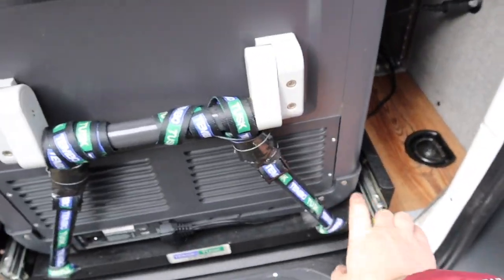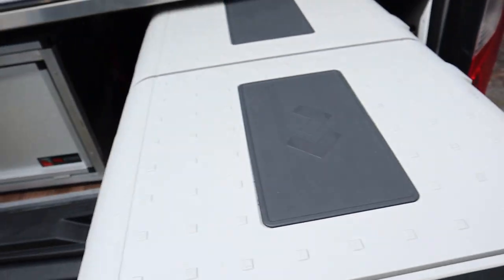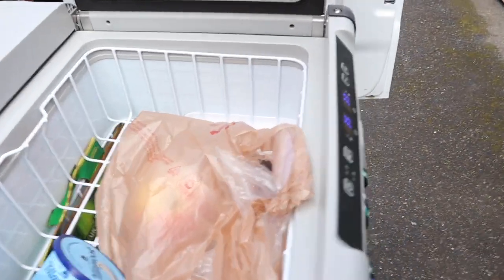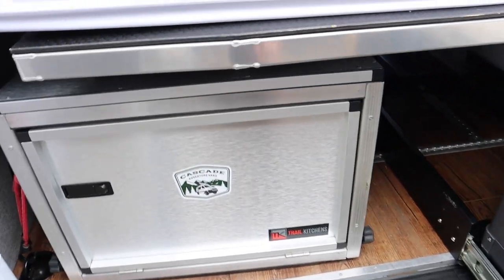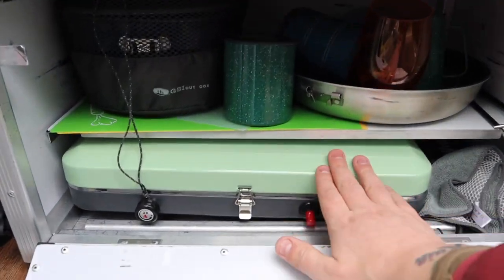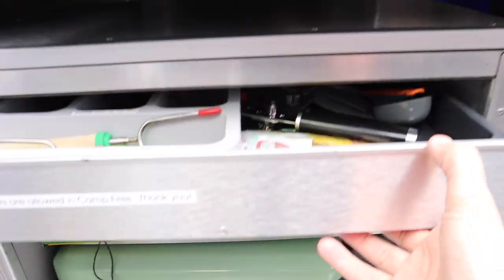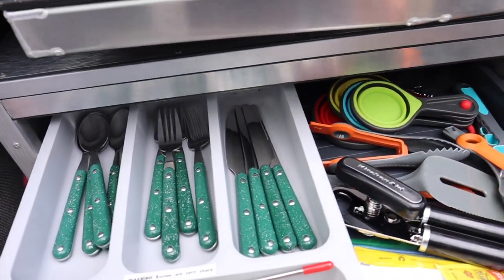Back here we got the Dometic fridge. This thing's a beast. Dual zone. Whatever you need back here, refrigerator. You can even set one up as a freezer. Super nice to have. Over here we've got the removable trail kitchen. Everything that you could need. Full pots and pans. They've got a propane grill here. They actually include propane with it, which is super awesome. Also, you've got some condiments and all of your stuff here.